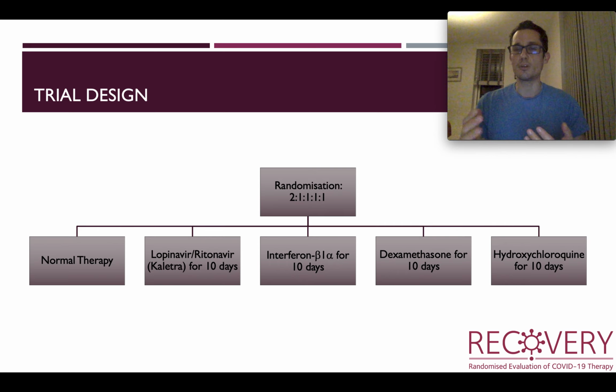So all the therapies run for 10 days, and they run for 10 days whether the patient is discharged from hospital or not. So if they're discharged on day 8, they'll need 2 more days of their medication to be administered so that we can complete the information.